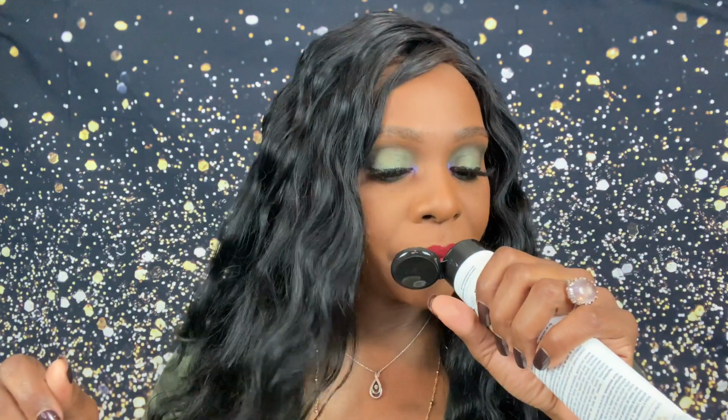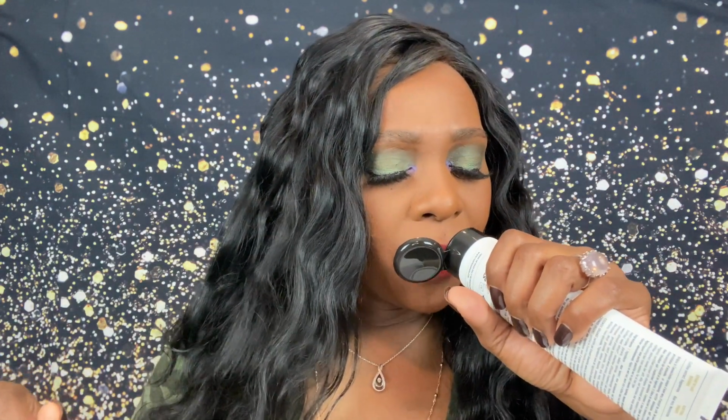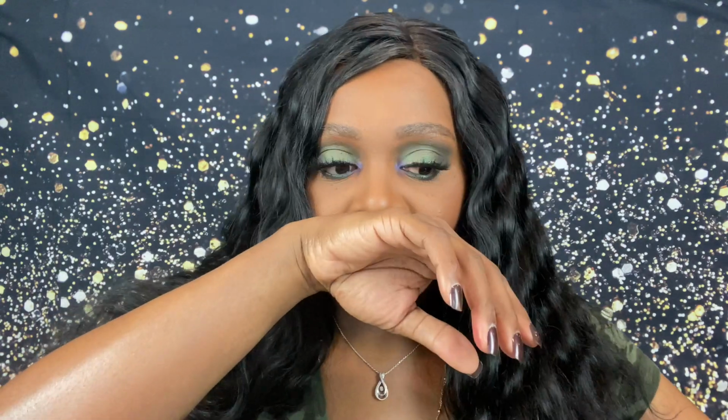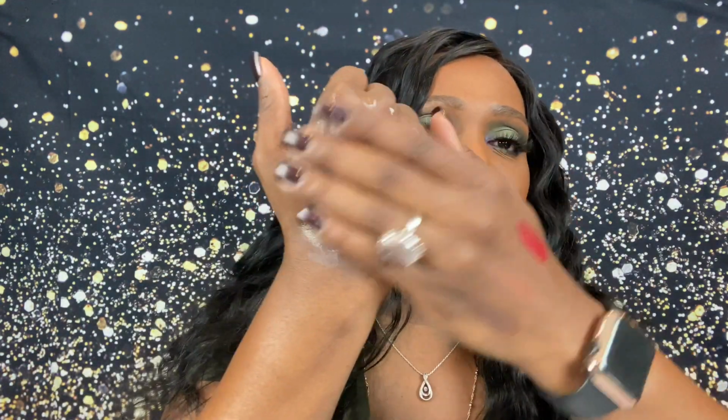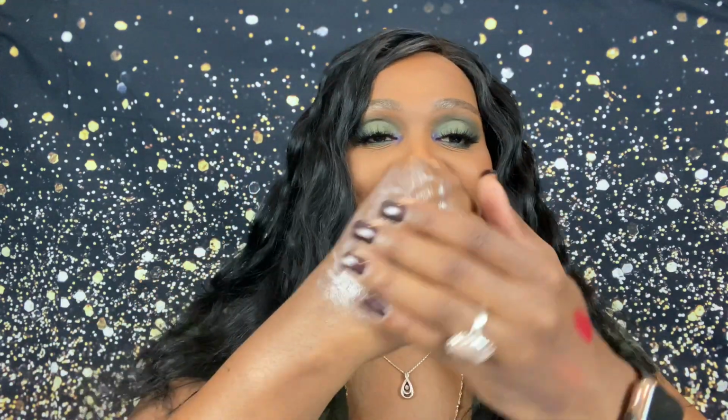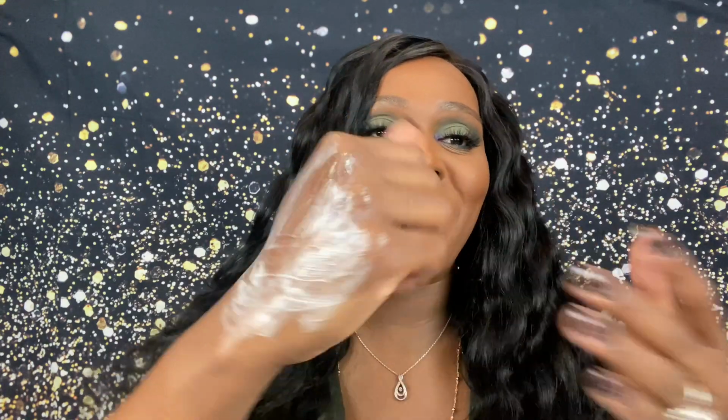I'm very excited to try these out on my wigs. It does not have a safety seal right there, but I don't know what I smell. I don't smell coffee though. Ooh. Okay, so a lot came out. I don't smell coffee. But look at it. This is on top of the cleanser. Girl, I'm just a mess.